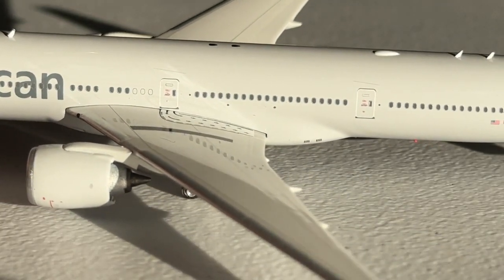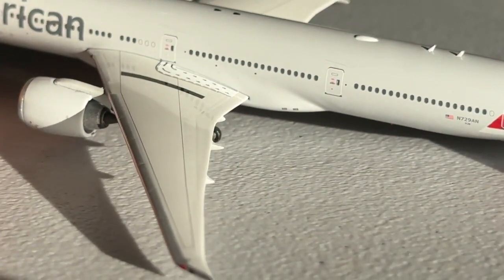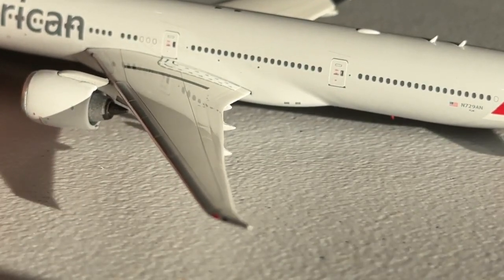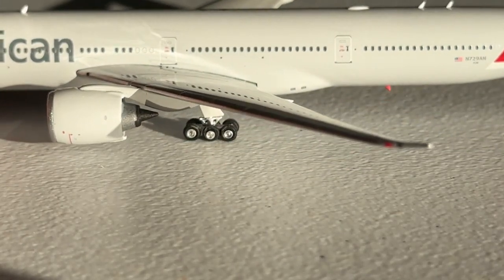I'm not going to use the word subpar, but average flap, slat, and speed brake detail. They could have put a little bit more indentations into that. NG models and even the JC Wings mold kind of blows that away. So that's not disappointing, just a major note that it's certainly not up to par with other aircraft.